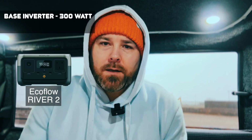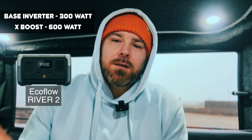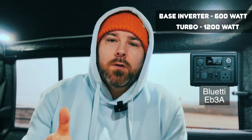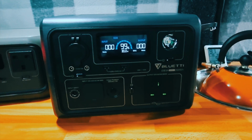They're both portable, but one of the main differences is the EcoFlow is a 300 watt max inverter, but if you put on X-Boost, it goes up to 600 watts, and that 600 watts is what enabled me to build this van with, you know, power tools like a drill and the saw. The BLUETTI actually has an inverter of 600 that can go up to 1200 watts, so now I can use bigger appliances with the BLUETTI. That's pretty cool. I couldn't do that with the EcoFlow, I can with the BLUETTI.